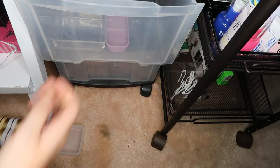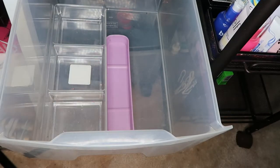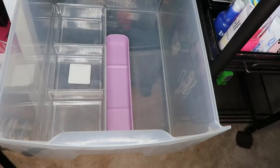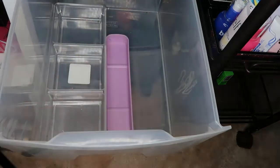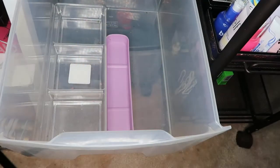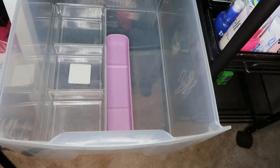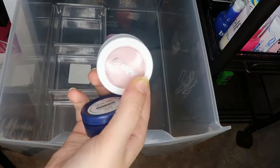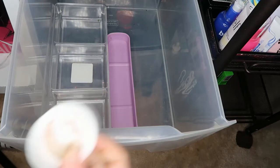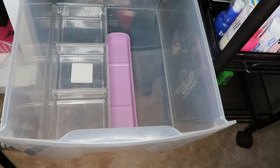Now, let's see. Open that again. For my ColourPop Super Shock highlighters, I'm going to keep all of them. I have On the Cusp. My apologies. I have Goody Two Shoe. We have Scrumptious. We have, I think this one is Glazed. And then, of course, Flexitarian. So I'm going to be keeping all of these.